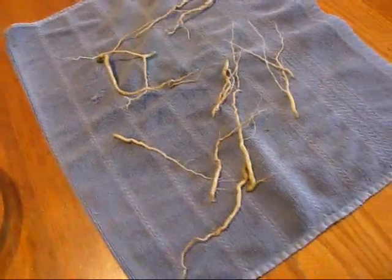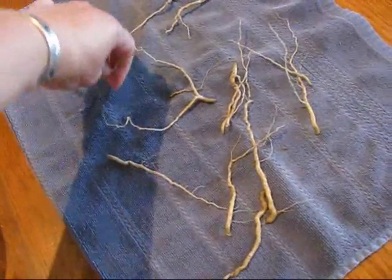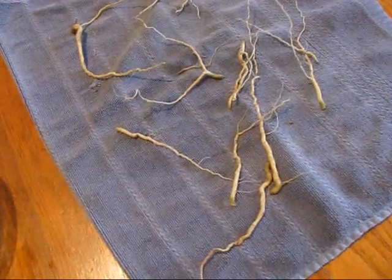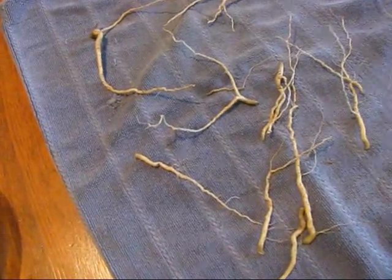I just basically stick it on a window screen and let it dry. I don't dehydrate it. I just let the air dry it. Now this has no food value, so you don't have to worry about it. If you want to dry it in direct sun and dry it really quickly, that's fine.